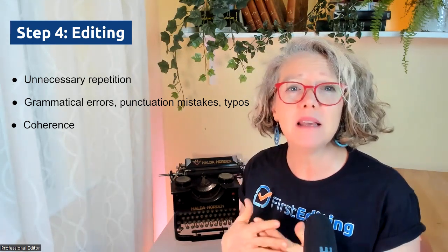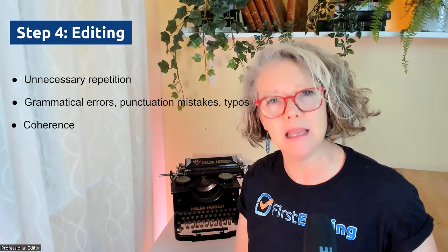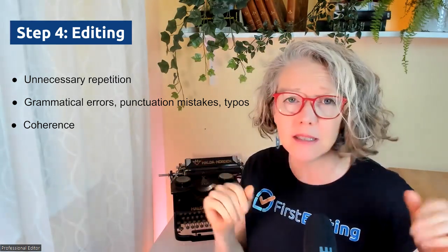Your writing style should be the same throughout the entire book, and your chapters should ideally have a similar length. And your font, citation styles, and terminology should all be consistent throughout.